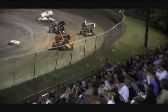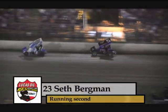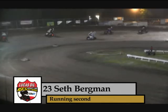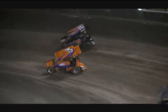Now it's Roller back into second. Now Bergman looks ahead. Great battle for the second spot, side by side. Off turn number two, give the spot to Bergman. Joey Mohan will go a lap down to competition as they work through turns three and four. Brad Loyette again stuck behind the 16 of Anthony Nicholson as the battle for second continues on. Seth Bergman going to use a lap car as a pick.